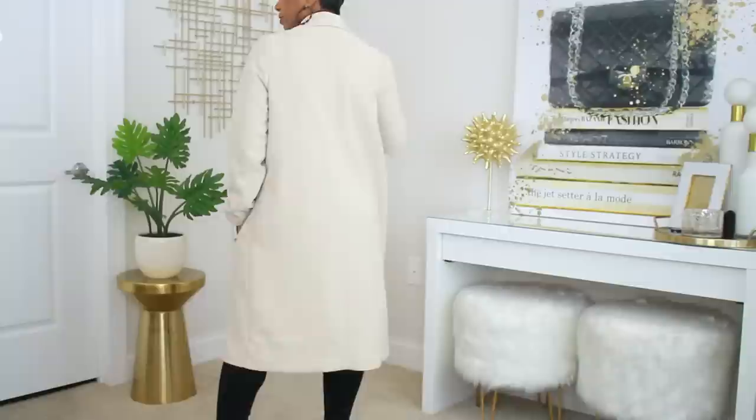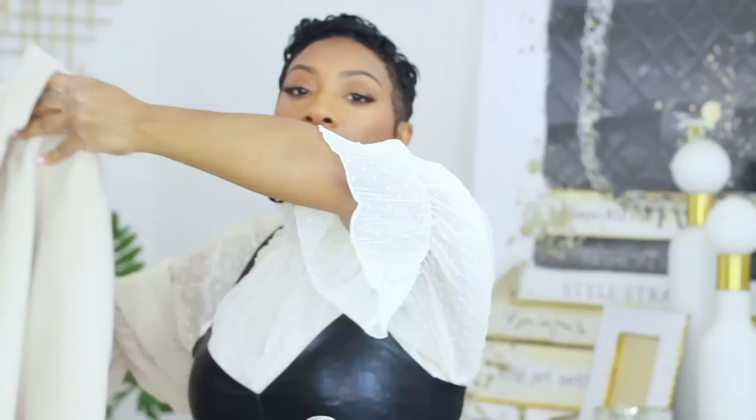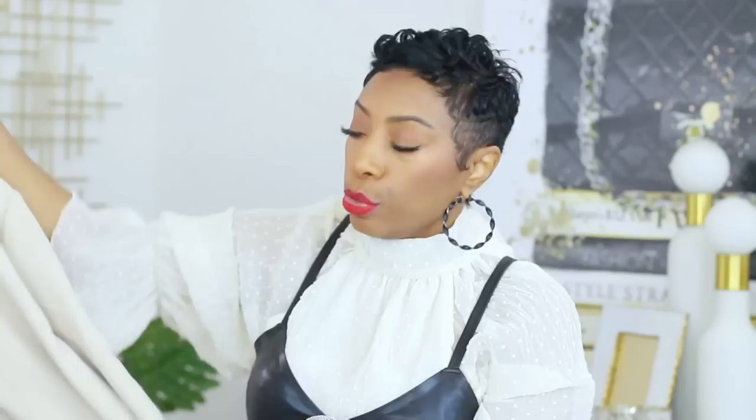So this is kind of what I call a throw-on jacket, because when you think, oh, it's kind of cold outside, you can just grab this and put it on. And this goes on top of so many different things. It's just a real regular schmegular coat with a couple of little cute design elements to it.